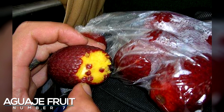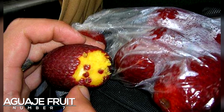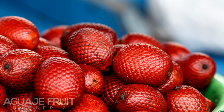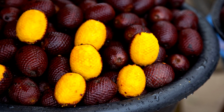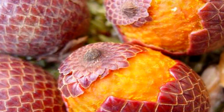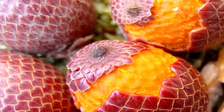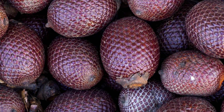Number 7. Aguaje fruit. Like many fruit, the aguaje must be peeled so we can eat its flesh. What's unusual about this guy is it's covered with reddish scales, which actually protect it from many animals. A little like a mango, people eat it by scraping the flesh over their bottom teeth until they get to its large pit. The aguaje is a great source of vitamins A and C, and its pulp can be used to treat burns. And when fermented, it becomes a delicious wine.